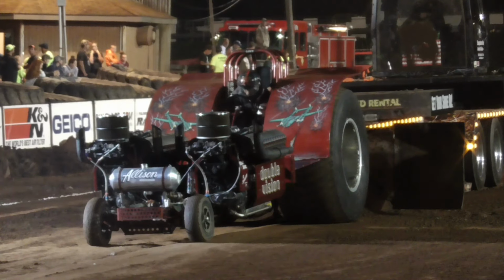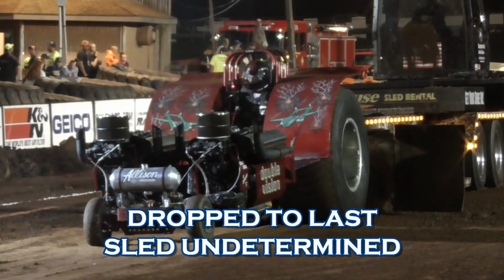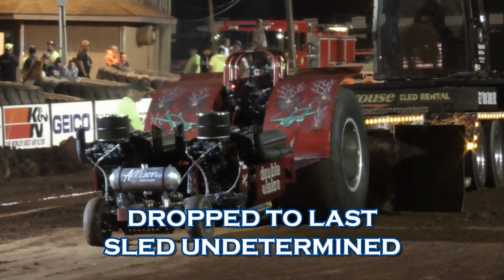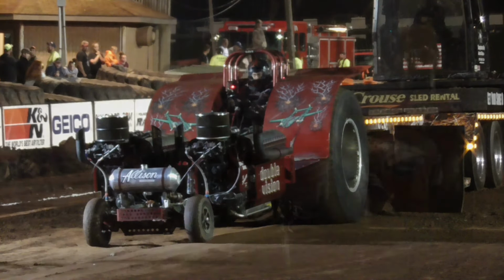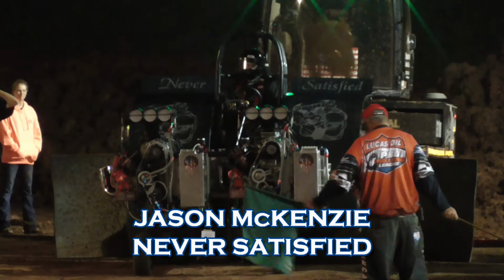Pushing down on the fan and stopping the ball at what, about 15? They don't want to do that. We'll find out in a moment. Never satisfied, it's all in the way.